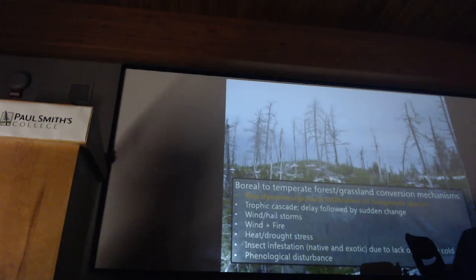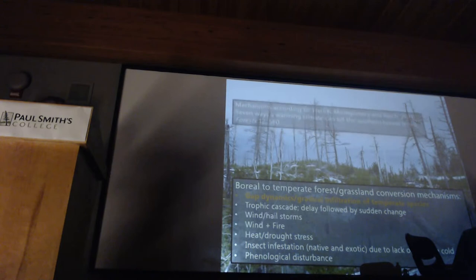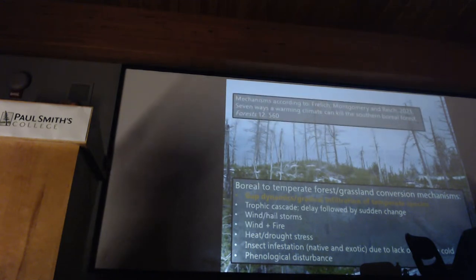So we know that if we go on a business as usual CO2 scenario, it's going to wipe out approximately the southernmost 300 miles of the boreal forest. And the question is, what else is going to make that happen? What's going to push that along? Are there other factors in addition to just good old temperature and water balance? Well, here are seven ways that the warming climate can kill the boreal forest, and I published a paper of that title recently.